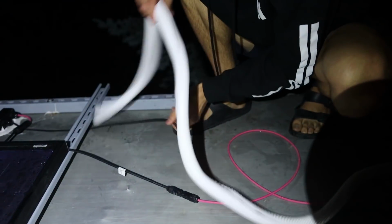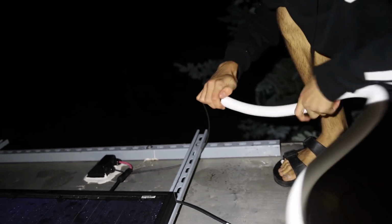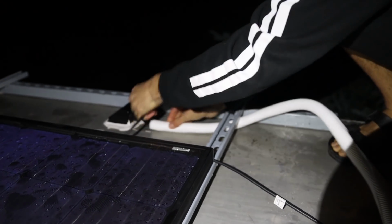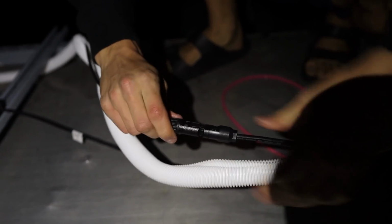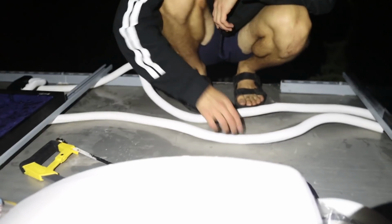Don't worry. We worked at night to add housing using split loom tubing to our solar panel cables. This gives them another layer of protection and helps to organize them. We did this at night because you don't want to disconnect your solar panel cables under load. So no sun, no load. Okay, all of these wires are now in the housing.